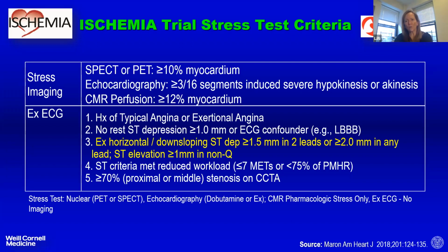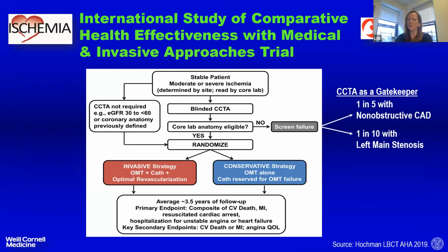I still was worried that wasn't sufficiently high risk as the stress imaging criteria. So we made the stenosis a little bit more severe, and it had to be either a proximal or mid-segment stenosis on CTA. Whether or not that addition was truly a good idea still remains in question, and whether or not those criteria were sufficiently robust to make that equivalent across the modalities remains a question today. So let's look at the ISCHEMIA trial.